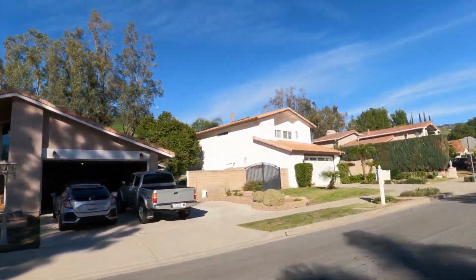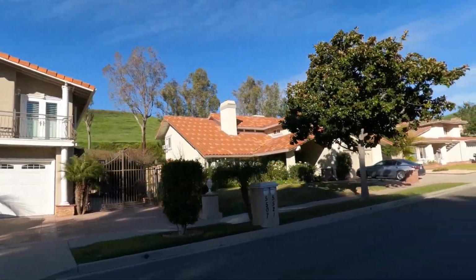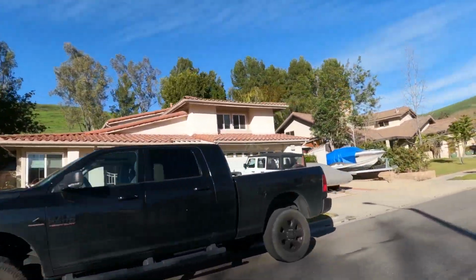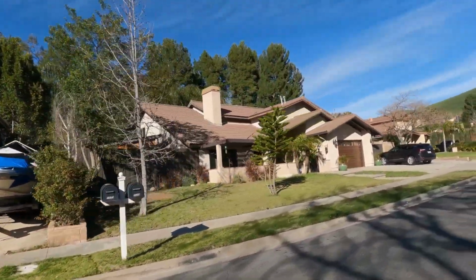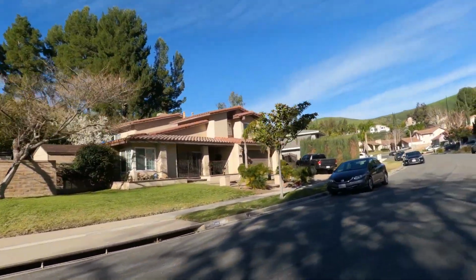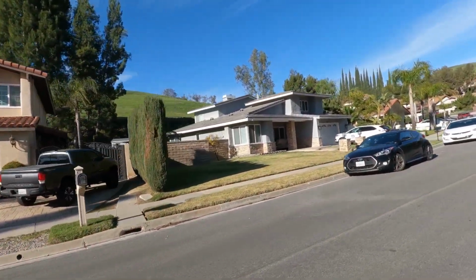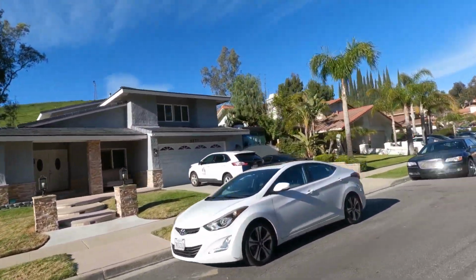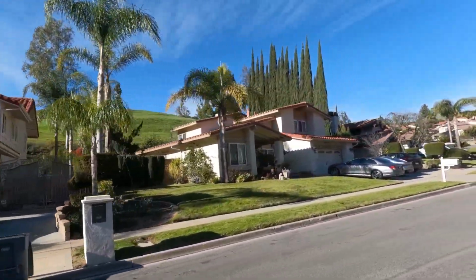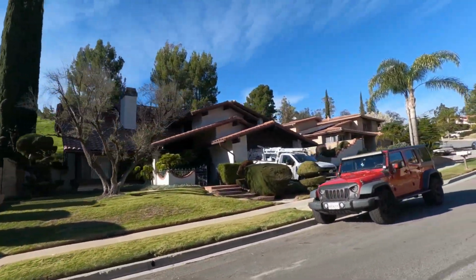You're probably going to pay right around $975,000 to 1.1. Now, of course, that's going to vary, I should say, on the home itself. You do have some homes that are larger here, and those you're going to be paying upwards of 1.1, but the average is right around 975 to 1.1, at least at the time of this video. Indian Hills Ranch has 241 homes.